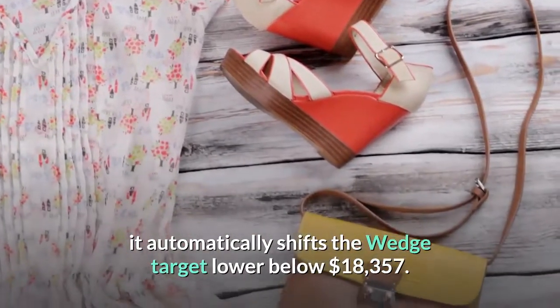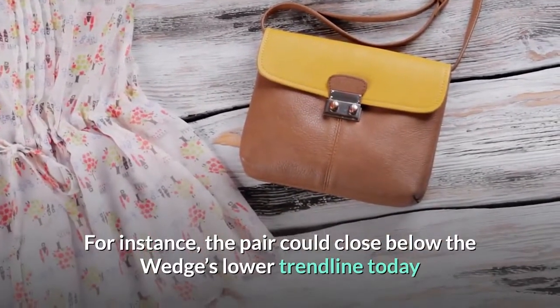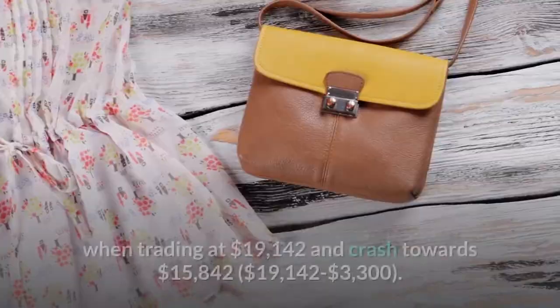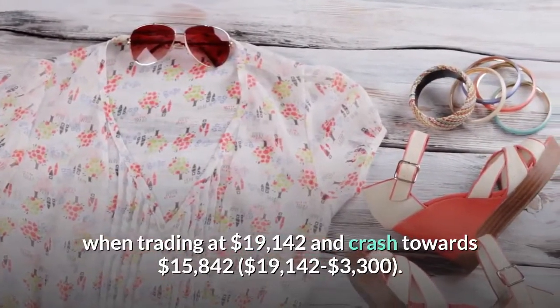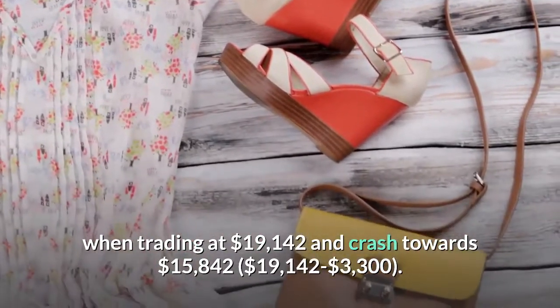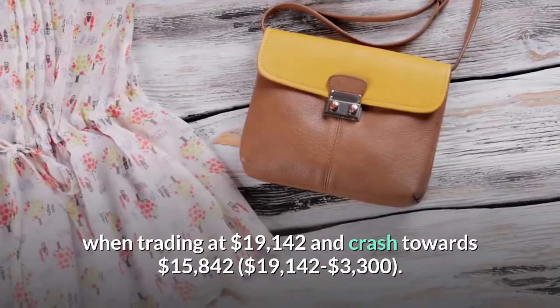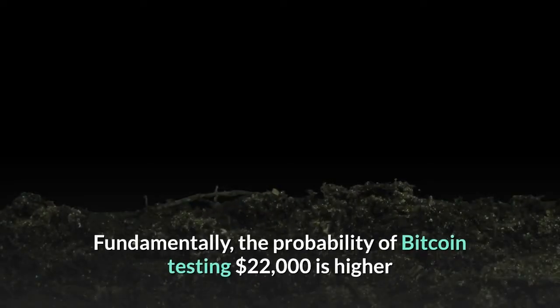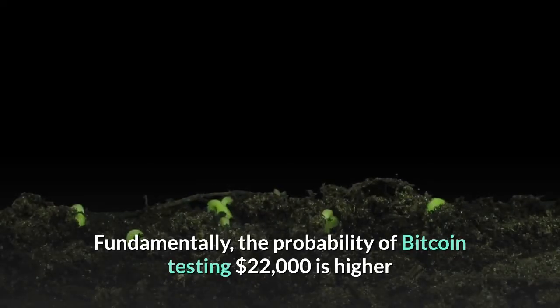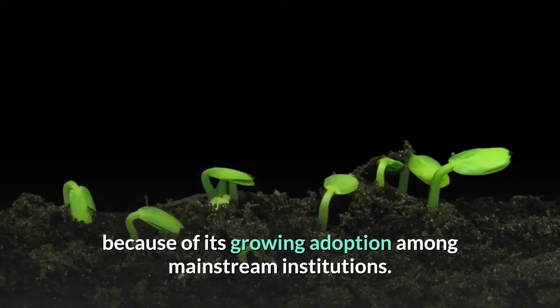Meanwhile, if BTC USD manages to break lower ahead of hitting the apex, it automatically shifts the wedge target lower below $18,357. For instance, the pair could close below the wedge's lower trendline today when trading at $19,142 and crash towards $15,842, which is $19,142 minus $3,300.